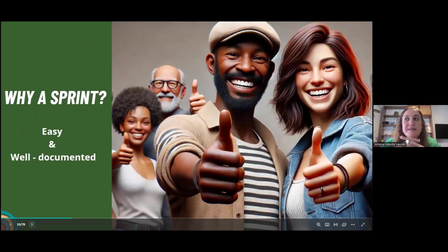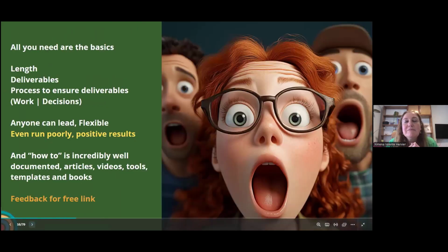And why is a sprint a good idea for us? Well, because it's an easy thing to do. It's really well documented. All you need are the basics. And by the basics, we're talking about being able to have people in the same room for 5 days, focusing on what matters, having clarity on the deliverables we want to achieve, and following the process to get to those deliverables, in terms of work, how we are going to do it, and importantly, who is going to make the decisions. And that's where design sprints give us the right structure to follow.